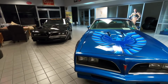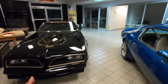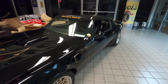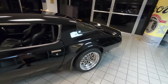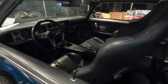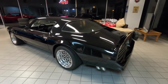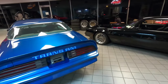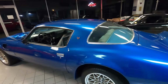All right, so this is their showroom of some of the builds they've built. This is Joe's car. He said that this car used to look worse than what we picked up today. Then you can obviously see everything that they've done. Done a really good job on the build. But they build specifically the Bandit Trans Ams, though they do a little bit of everything.